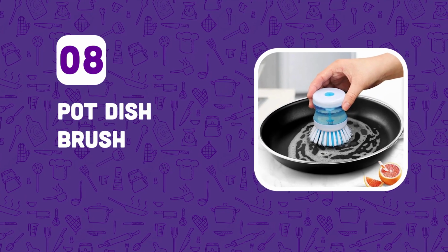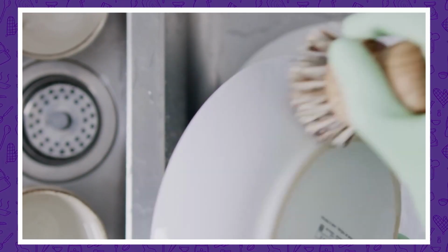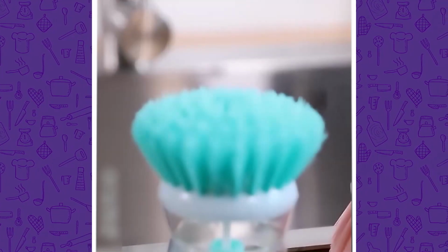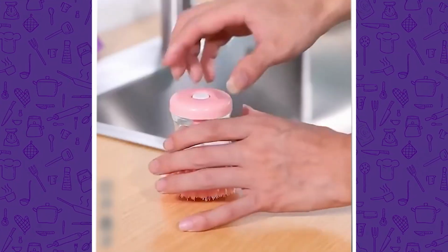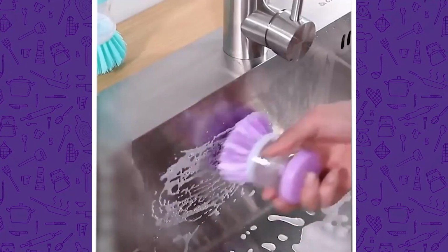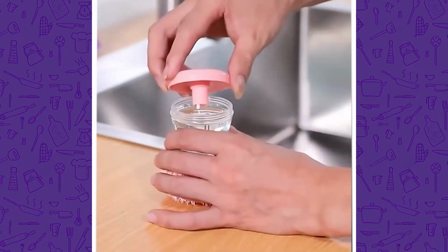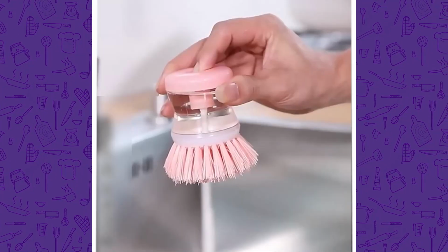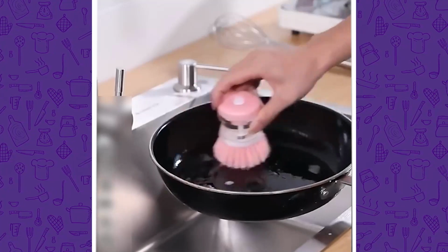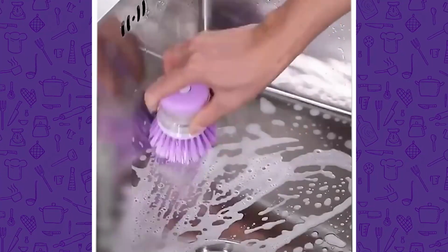Number 8. Pot Dish Brush. Are you tired of using a traditional dish brush that spreads the dirt around? Then try our new dish brush with dispenser liquid filling. With just a push of a button, you can easily dispense the right amount of dish soap onto the brush, making your cleaning routine more efficient and less messy. First, fill the dispenser with your favorite dish soap. Then, simply wet the brush, press the button on the handle, and start scrubbing. The soap will be evenly distributed on the brush bristles, making your dishes sparkle in no time.